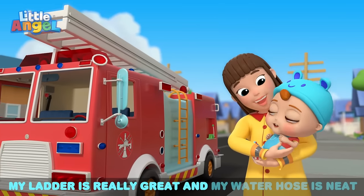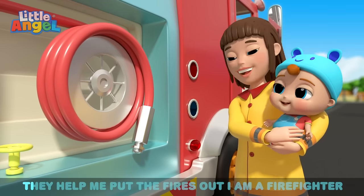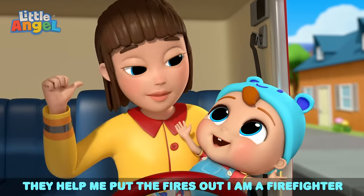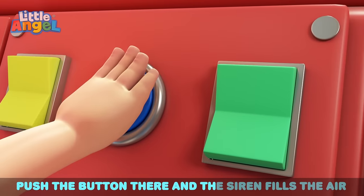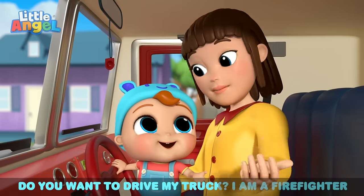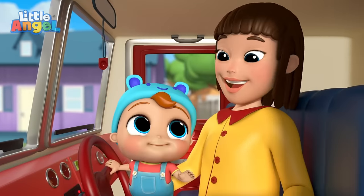Really great, and my water hose is neat. They help me put the fires out. I'm a firefighter. Push the button there, and the siren fills the air. Do you want to drive my truck? I'm a firefighter.